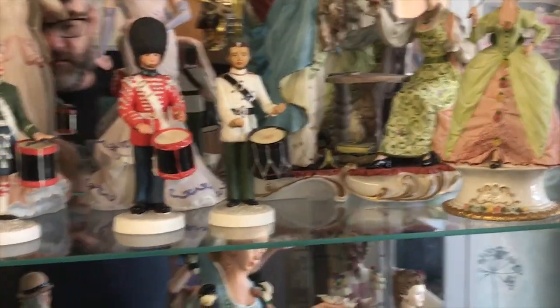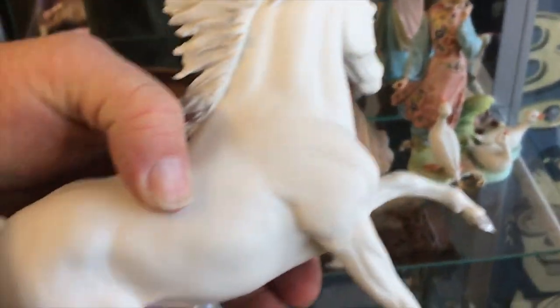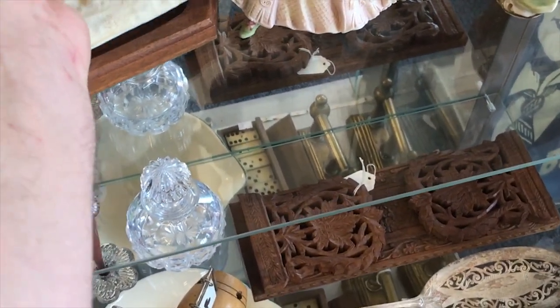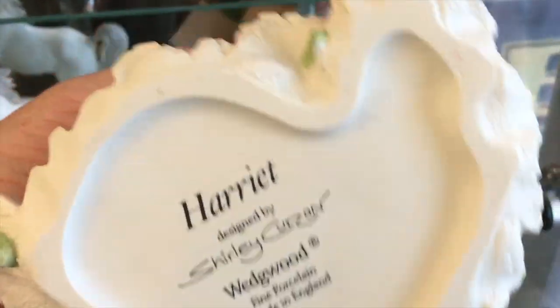And for £45, you know, that's really good. Included in that as well, mind, is this beautiful porcelain horse. And it is porcelain. Really, really nice. No maker's mark that I can see. Porcelain horse on a wooden plinth. Yeah, it's a nice figurine again.